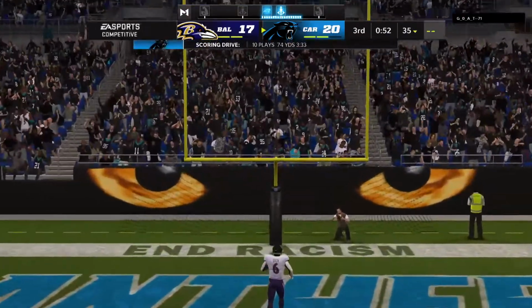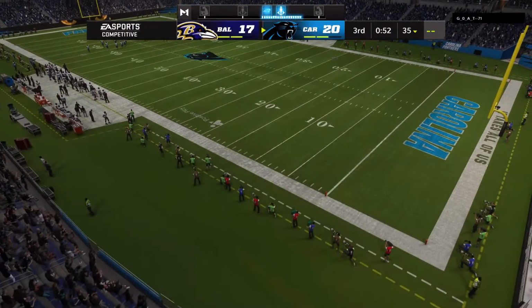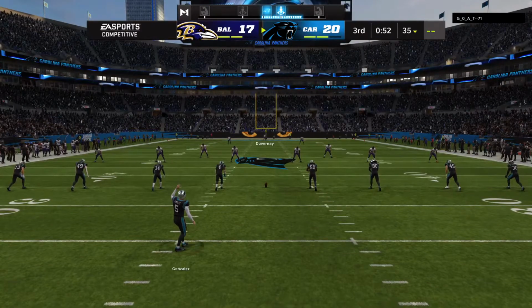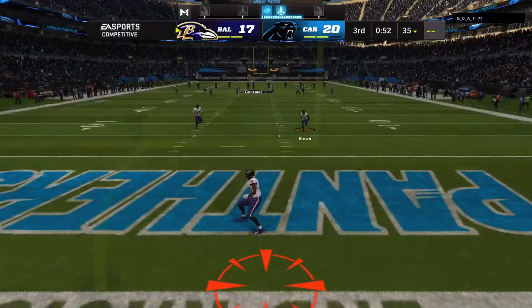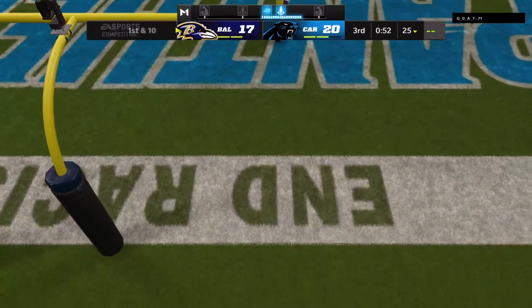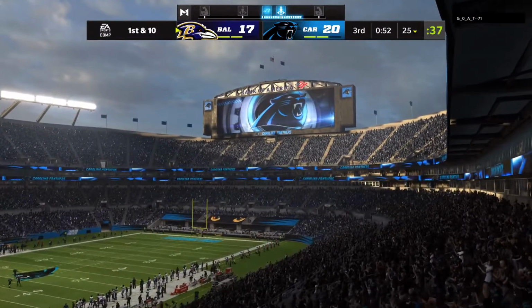Gonzalez able to tack on the PAT, and that gives him a 3-point lead. Now after the touchdown, here's Gonzalez on to kick it away. And this will not be returnable. It's out of the back of the end zone for a touchback.